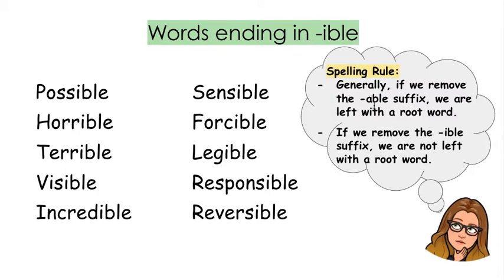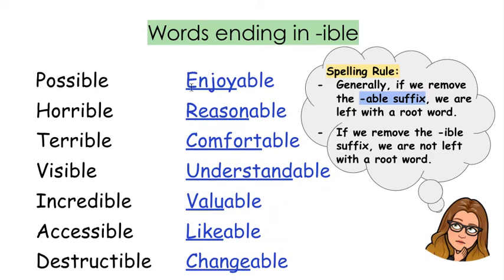Generally though, the words that end in able, if we remove that suffix, we are left with the clear root word. For the words ending in ible, we are not left with a root word. So if we take off the ible, pos on its own is not a word. But something like the word enjoyable, if we take off the able suffix, we are left with the root word enjoy.